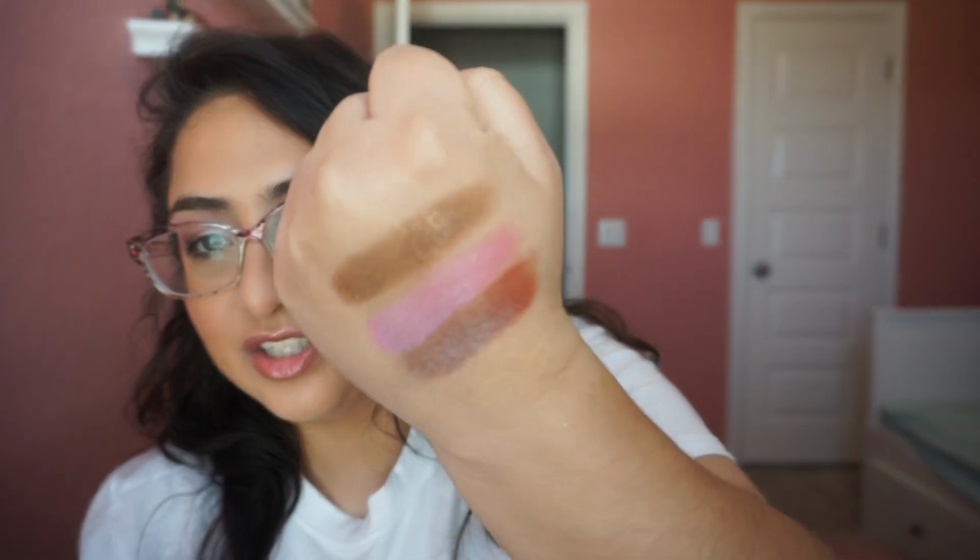I also have 5 shadows from Urban Decay, and it's the 5 right here, and in my opinion they're all kind of like duochrome or multichrome. So first we have the shade Lithium, and it looks like a gunmetal shade, but honestly it just has the most interesting undertone. This is Lithium right here.